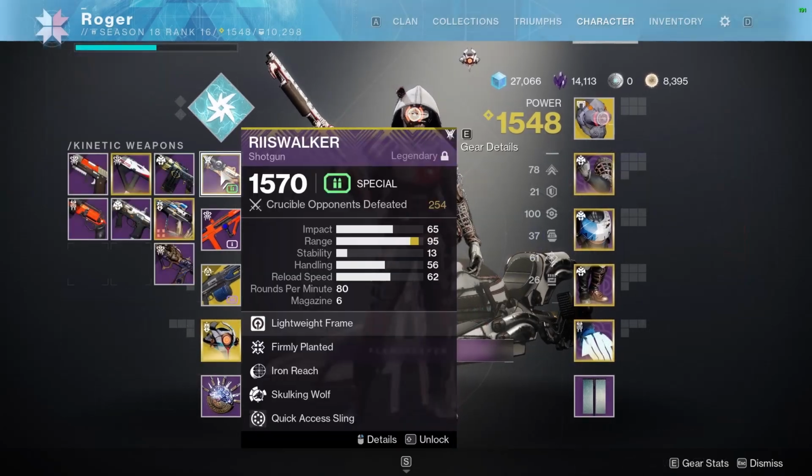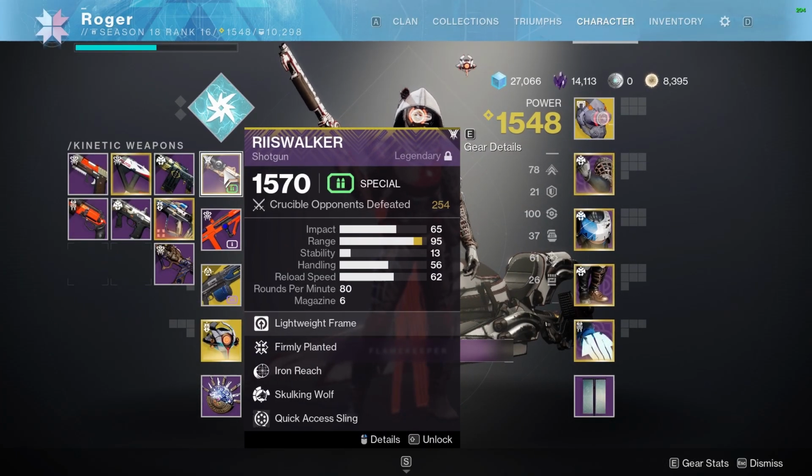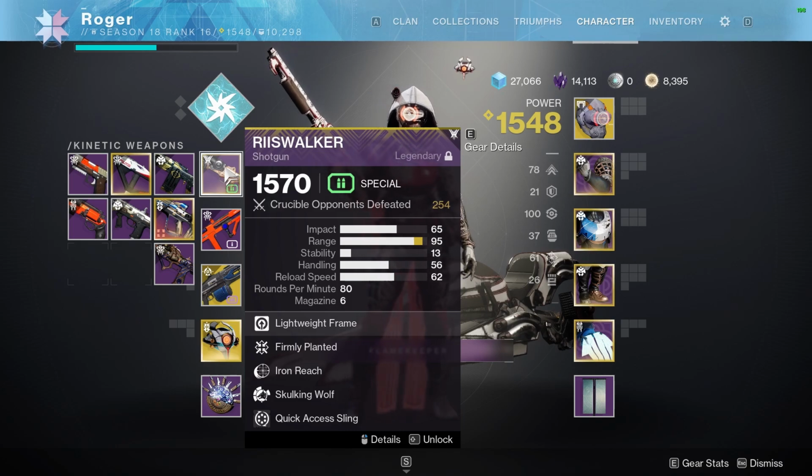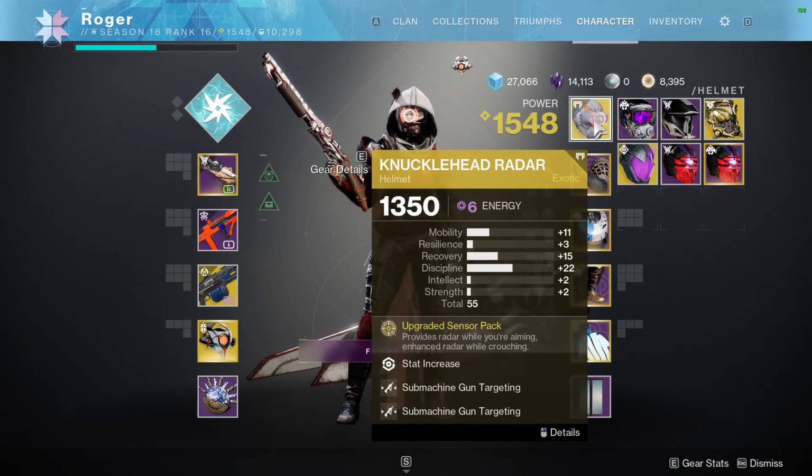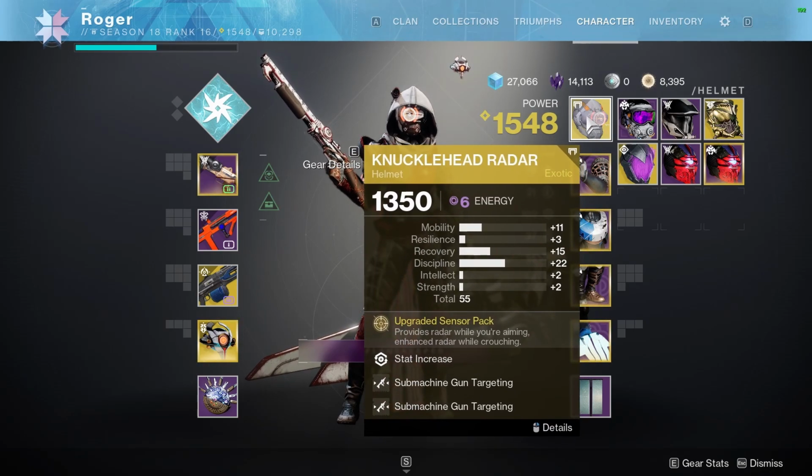Now after that, we're going to be pairing with that a little Reese Walker shotgun here. You've seen me use this thing a lot lately, and it's definitely my favorite shotgun this season. I mean, 95 range, you can't go wrong there. And for today, we are going to be trying another exotic out. I've been trying a bunch of exotics, and today we are trying the Knucklehead Radar.